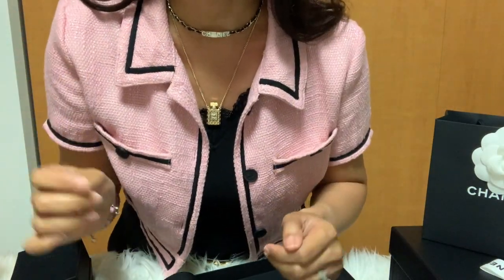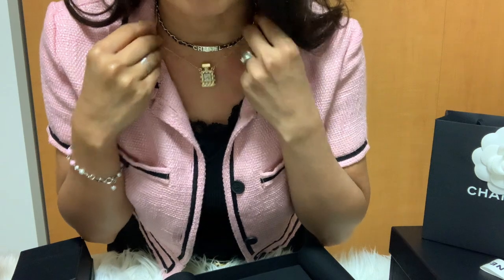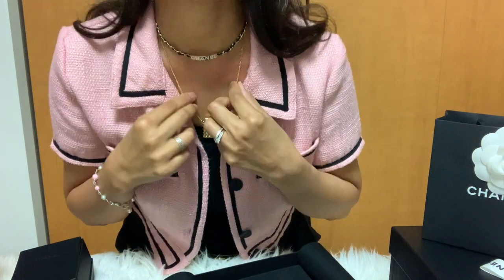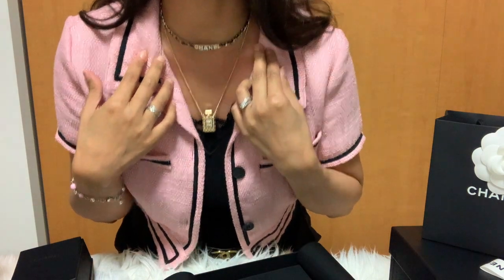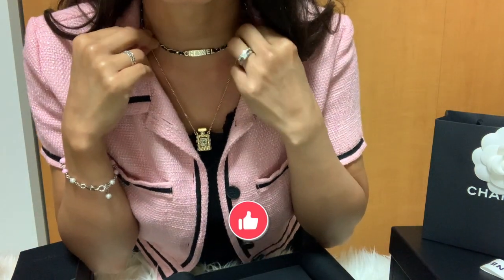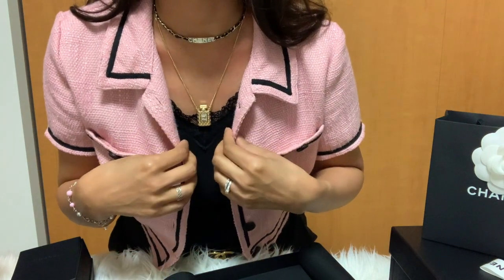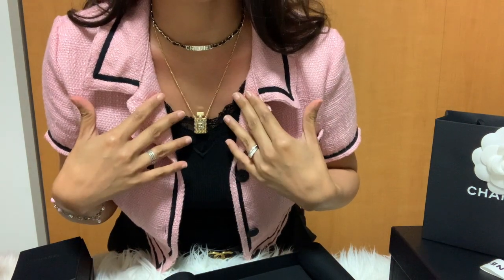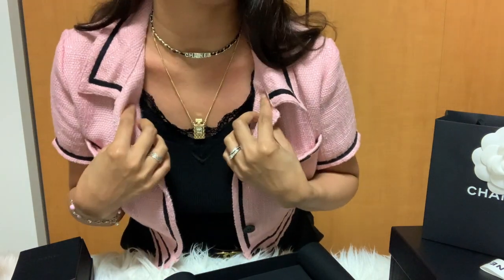So this is the perfume bottle necklace. Looks like you can wear it shorter or longer if you want to layer it with your other accessories, like this. And this is the choker. Love it. It's so stylish and elegant at the same time. So what can you say? Do you like it?